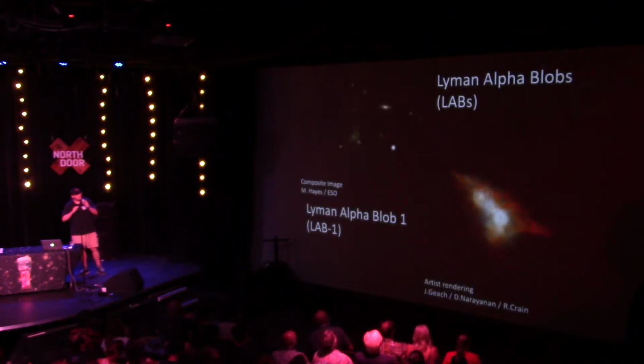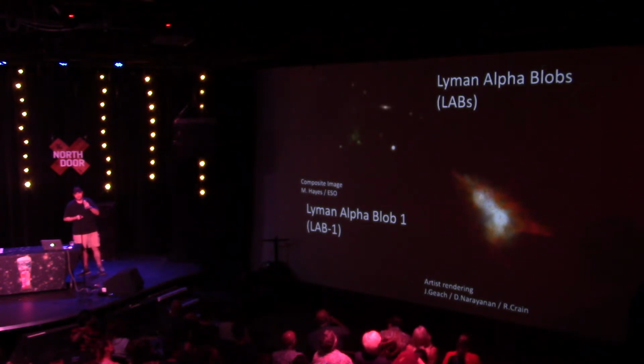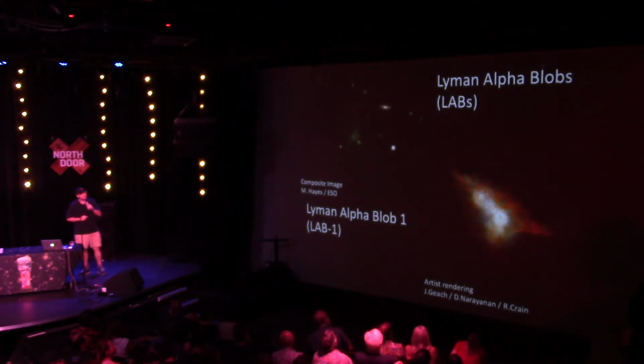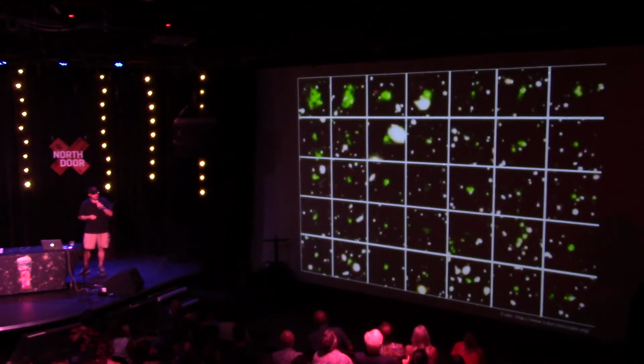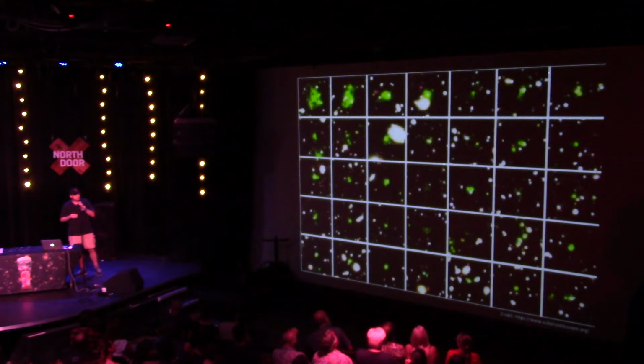And because of their odd shape and the fact that they glowed in Lyman-alpha, they named these weird things Lyman-alpha blobs. They named the first one Lyman-alpha blob 1 and the next one Lyman-alpha blob 2. And if you're very, very clever, you can probably figure out what they called the next few dozen that they found. Now when you encounter something brand new and unexpected, you try to learn everything you can about it, and you ask a series of perhaps obvious questions to try to understand the objects in more detail.